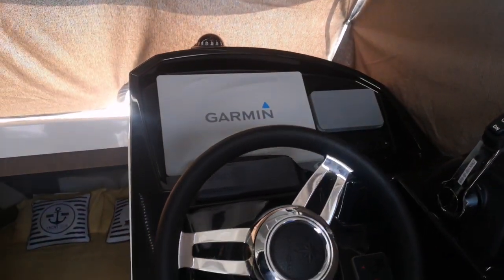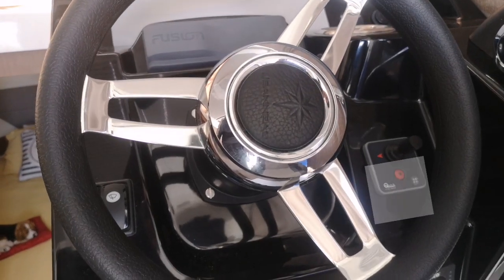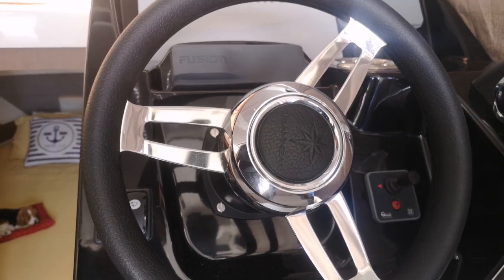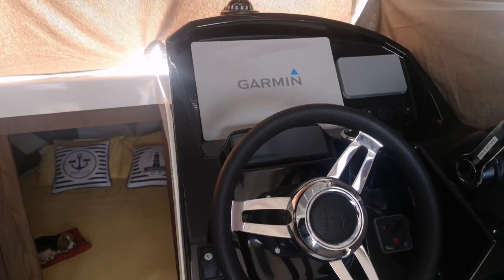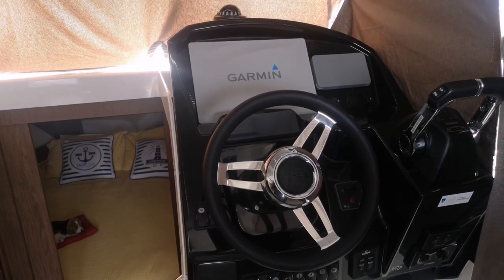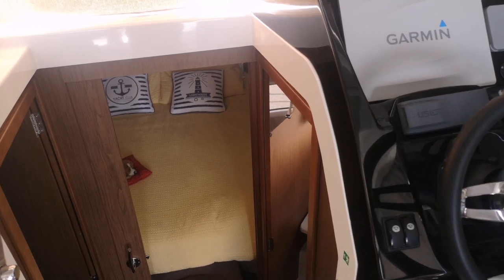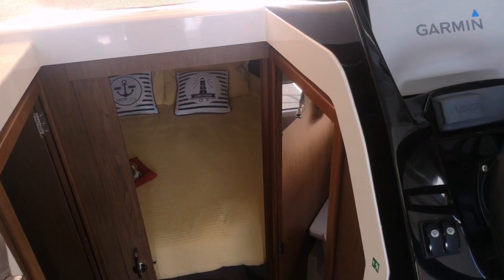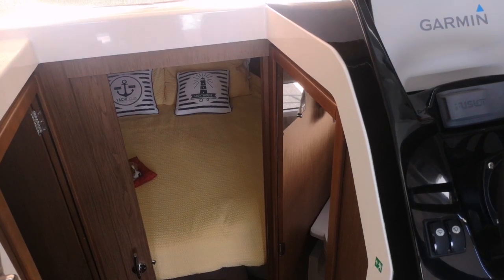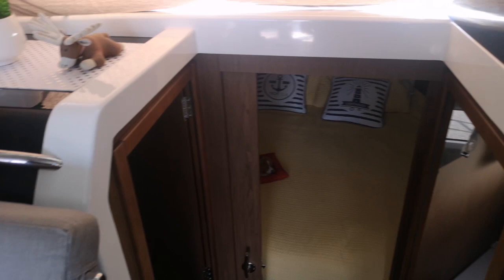The other thing that I've never had before, which was super awesome, hiding in there, that little joystick, is the bow thruster. Fantastic. Really enjoyed that. Didn't really need to use it, but it was fun to do anyway. What else was in there? The bed was amazing. I know some people have found it a little bit hard. We thought it was great. I'm going to do a full walkthrough anyway. This is just first impressions.